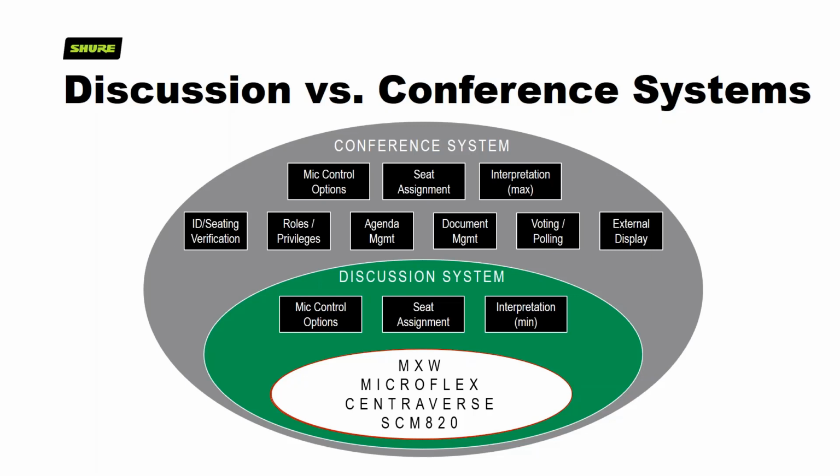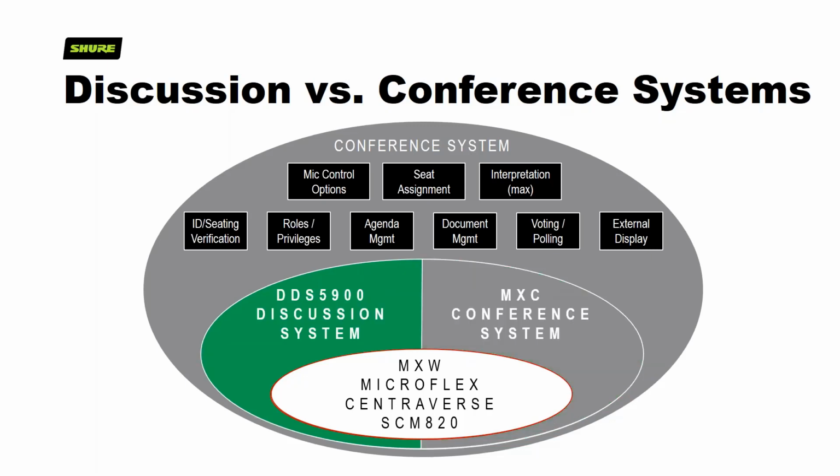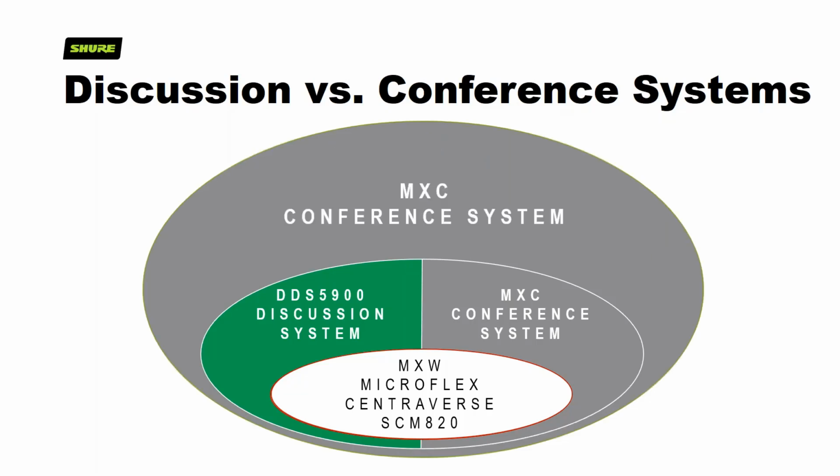But if you want to expand into a discussion system that gives you more microphone control, you can look at the DDS-5900 discussion system or the MXC conference system, both of which give you extra controls and capabilities for discussion. Then finally, if you need a true conference system with those extra capabilities at the top there, we have the MXC or Microflex Complete conference system, which gives you access to use all those advanced capabilities and add software that can enhance the meeting management functions of the system.